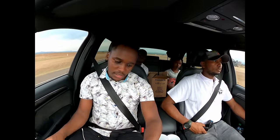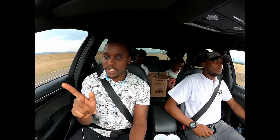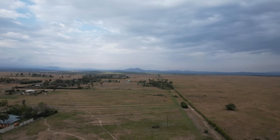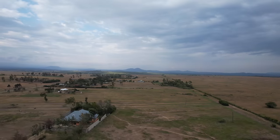Past Chaka town, time is 20 minutes to 5 p.m. We just have a view of Mount Kenya. Mount Kenya is on my right side. Copy. So we just have a view of Mount Kenya. It's such a pity that the weather is not very good. Otherwise, we'd have gotten very good shots of Mount Kenya.